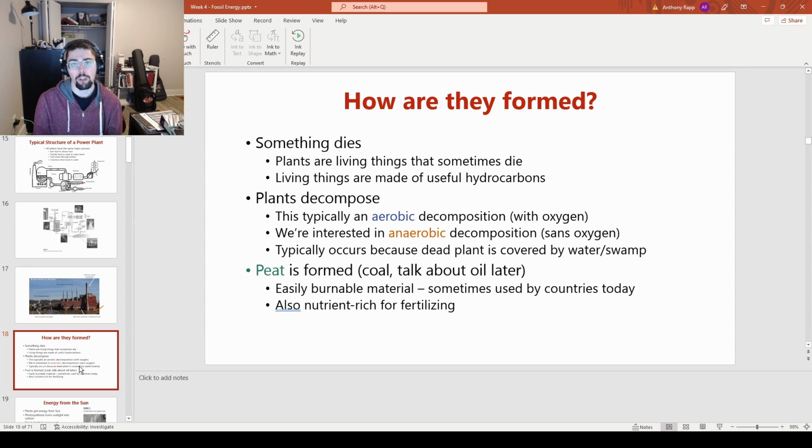But all of these living things are composed of very, very useful hydrocarbons, right? Different chains of carbon, hydrogen, oxygen, nitrogen, other things like that. When something dies, it's going to go through some sort of decomposition process. And that decomposition process will change very much whether you've got oxygen or not, right? Just like with aerobic respiration, bringing oxygen into the equation means that there's a lot more energy release, means that the decomposition is really going to kind of rip apart whatever was there before with those hydrocarbons. Oxygen, after all, is a very reactive chemical. So the aerobic stuff is not what we're after.